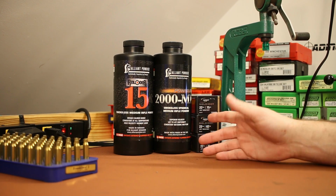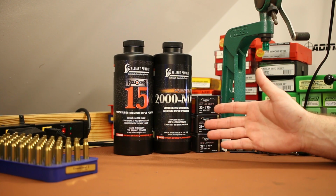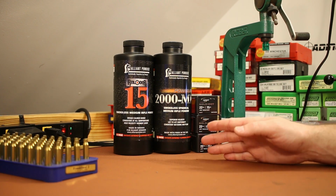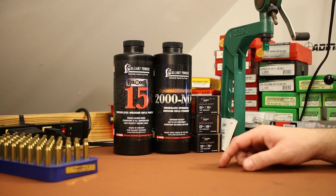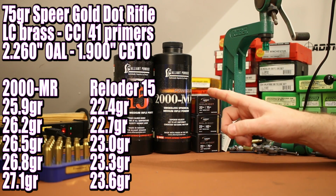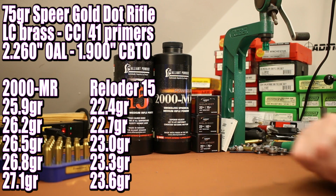Now, it's a spherical powder, probably not the most temperature stable powder out there. The accuracy is pretty good sometimes, but a lot of times it's kind of mediocre. So it falls short in other areas, but the velocity is just incredible. So we're going to shoot 2000 MR. We're going to use the load data from the 5.56 data, and they show a max charge of 27.1 grains.